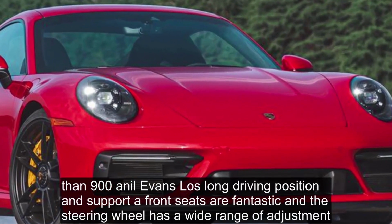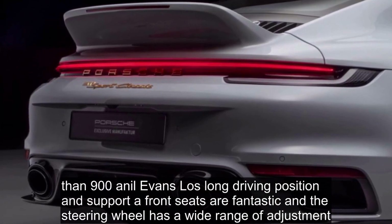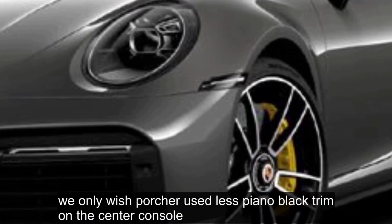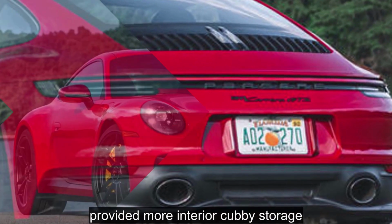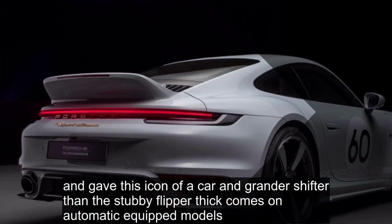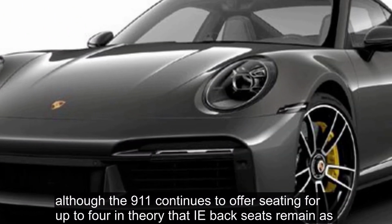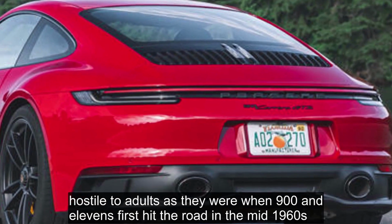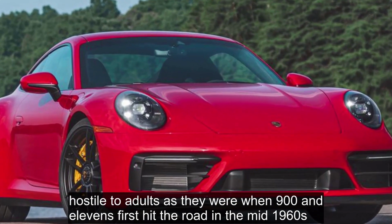The 911's low-slung driving position and supportive front seats are fantastic, and the steering wheel has a wide range of adjustment. We only wish Porsche used less piano black trim on the center console, provided more interior cubby storage, and gave this icon of a car a grander shifter than the stubby flipper that comes on automatic-equipped models. Although the 911 continues to offer seating for up to 4 in theory, the tiny back seats remain as hostile to adults as they were when 911s first hit the road in the mid-1960s.